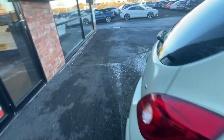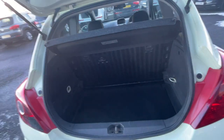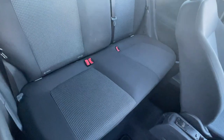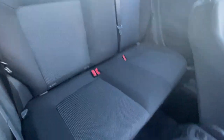So I'll show you inside the car now. We'll start in the boot. Good condition boot, all carpets in place, parcel shelf in place. And into the car we go. Just show you the back first. So back bench is good, no rips, no tears. 2 headrests, 3 3-point belts, all carpets, all in good condition too.